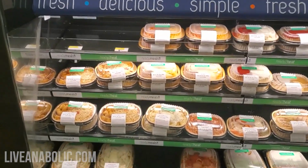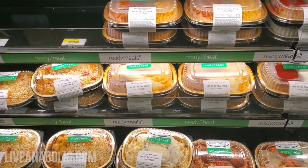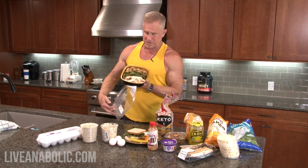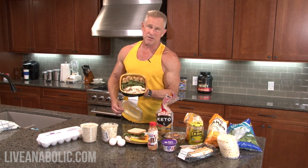They're ready to go. Some of the meals require cooking. Some of the meals require heating. This is just heating. 4 minutes in the microwave, all right? Let me open this up for you so you can see. That's grilled chicken breast, green beans, and sliced potatoes.